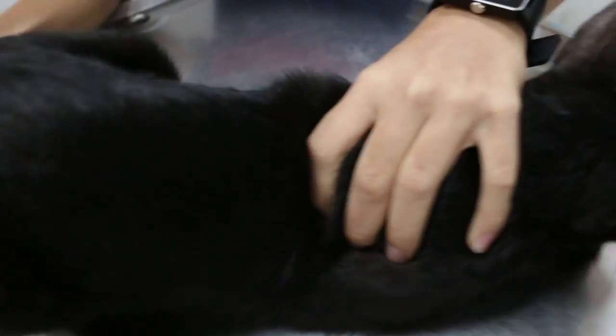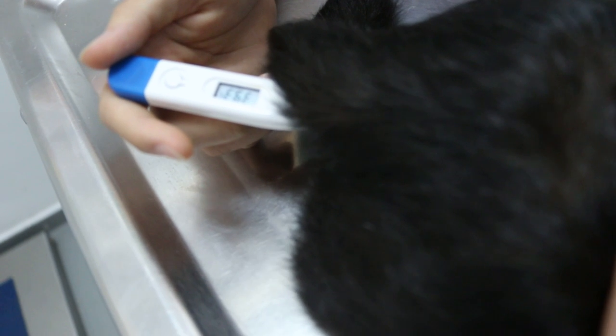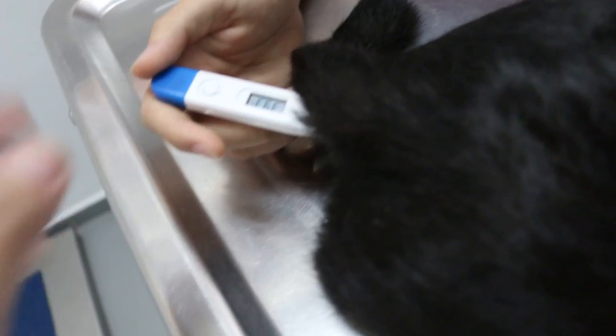6th of August 2015, this cat came in for a spay about 30 minutes ago. Now the temperature was 39.9 when it came in. So this could be due to excitement. So we take temperature again, and it's 39.3 now. Okay, so this is normal temperature.